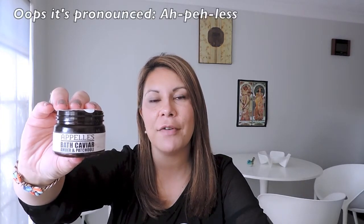Oh gosh, this is one I should have mentioned in favorites. It's gone a bit gooey, but I've had it sitting in my bathroom, and I would just forget when the favorites video rolled around. This is the Apals. I can't even pronounce it. It's a bar for caviar.